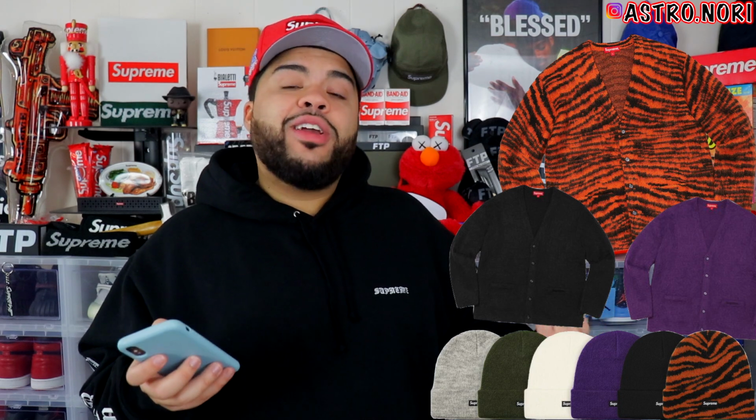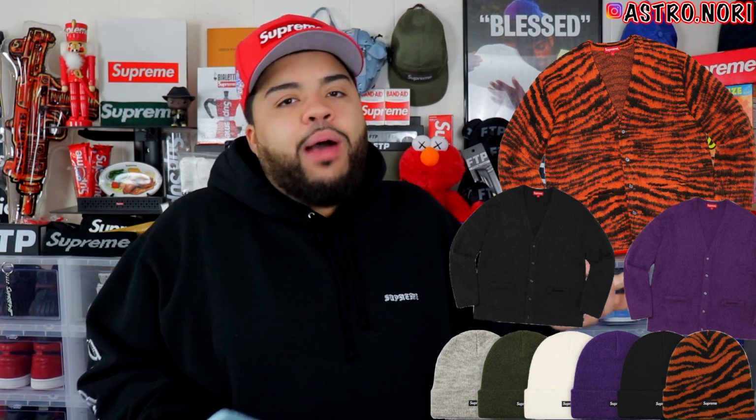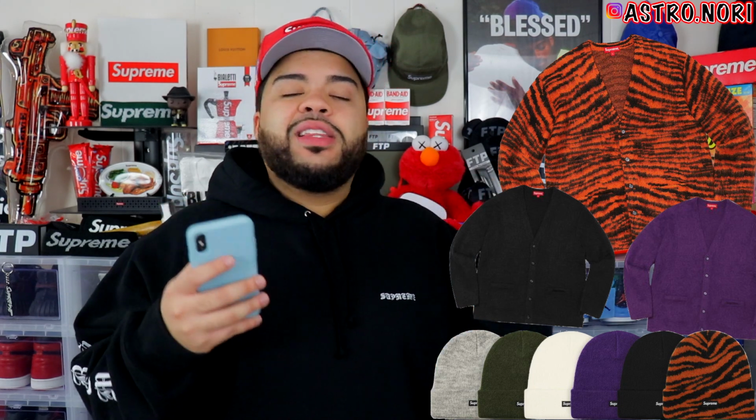The cardigan, honestly, I'm gonna pass on. I feel like the tiger stripe camo one is alright for those people who wear like chucks with like some khaki trousers, and then that works for you, but for me, this is not my cup of tea. The beanie has some potential in certain colorways like the cream and that camo color.